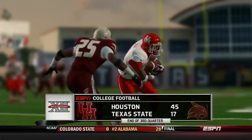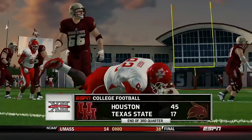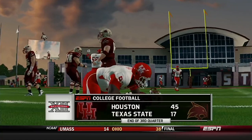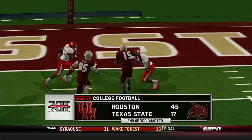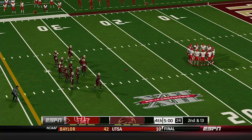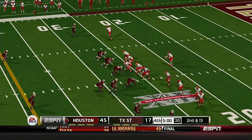That's three down and one to go. Houston's running away with it. Not sure there's any hope for a comeback here in the fourth quarter, but Kirk and I are praying.